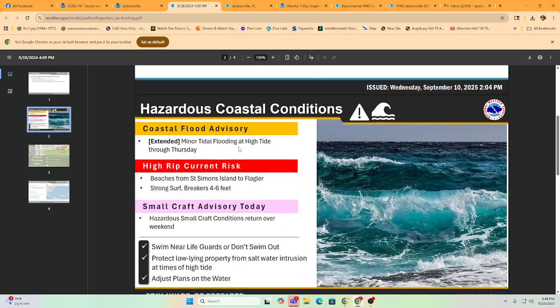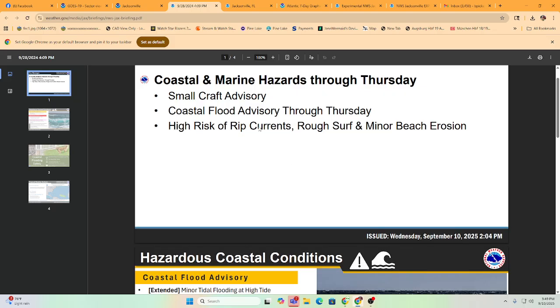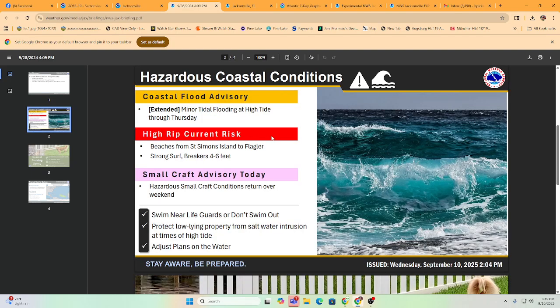Taking a look at hazards, start at the top here. Small craft advisory for some locations in the offshore waters, and a coastal flood advisory through Thursday, and that's why we are seeing some of that high water. High risk of rip currents and minor beach erosion. That's going to stay with us. And just a reminder that a coastal flood advisory means that minor coastal flooding at high tide can be expected through Thursday, especially in those really low-lying areas. There's a high risk of dangerous rip currents, and small craft advisories are offshore.